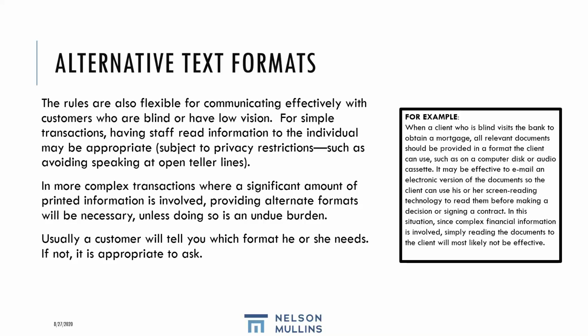But again, it kind of dictates the amount of resources that it'll take to have those remediation tools or alternative methods available. It's kind of a balance, and you want to balance that with the need.